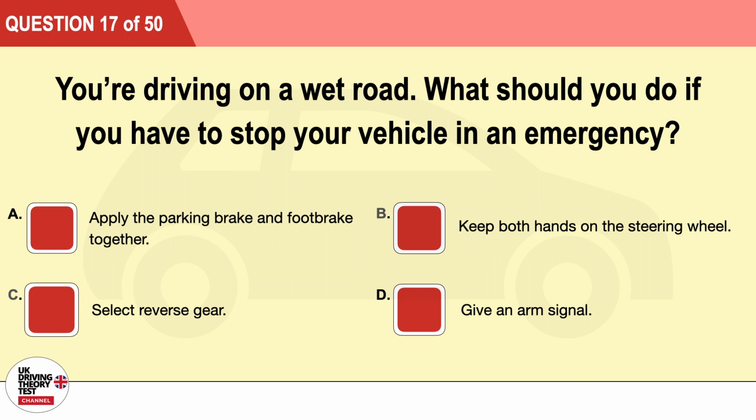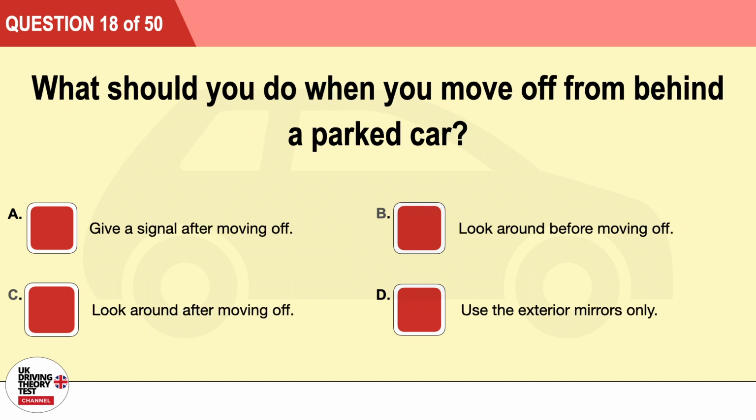The correct answer is B. Keep both hands on the steering wheel. Question 18. What should you do when you move off from behind a parked car? A. Give a signal after moving off. B. Look around before moving off. C. Look around after moving off. D. Use the exterior mirrors only.